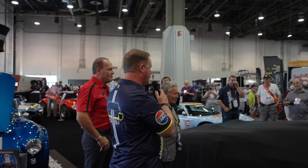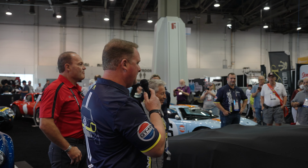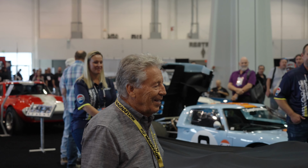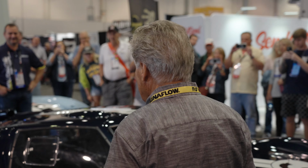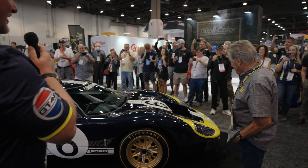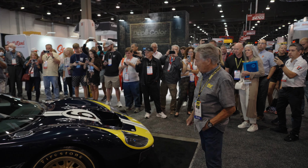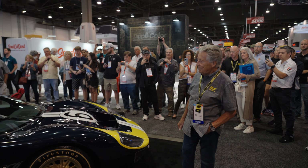This was a year in the making of putting this car together. This is a car to commemorate Mario's first trip to Le Mans in '66. This paint scheme has not been seen since then. From there, we'll just go ahead and pull it off and take a look at it and see what you think. So this is the number 6 Holman Moody car that Mario piloted at Le Mans in '66.